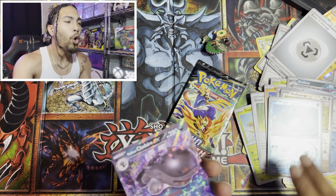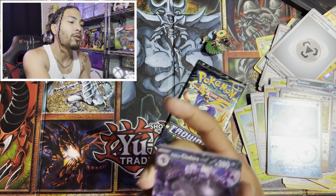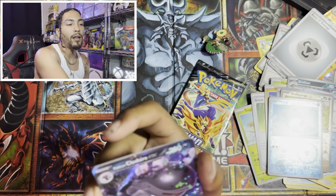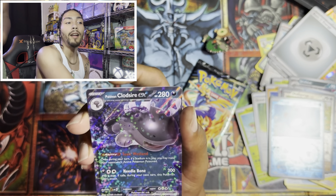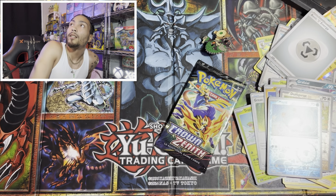Come on. Woo! Ain't got nothing crazy. It's a nice little EX. But look how they look now. EXs came back. Look how this looks. Tell me this don't look like a fake card. All that sparkle, to make it like the fake cards, right? The counterfeit cards look like that. I don't know how I feel about that.